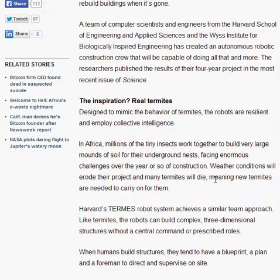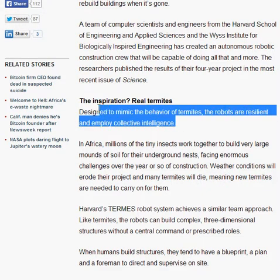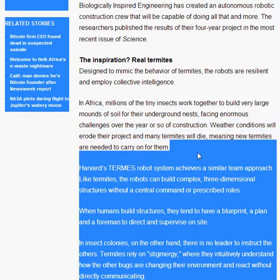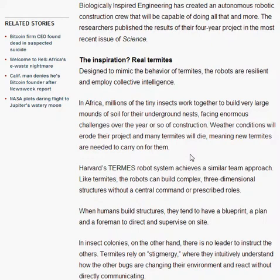The inspiration? Real termites. Designed to mimic the behavior of termites, the robots are resilient and employ collective intelligence. In Africa, millions of tiny insects work together to build very large mounds of soil for their underground nests, facing enormous challenges over the year or so of construction. Weather conditions will erode their project and many termites will die, meaning new termites are needed to carry on for them. It's amazing. Nature is giving humans ideas of how to basically make things quicker, easier.